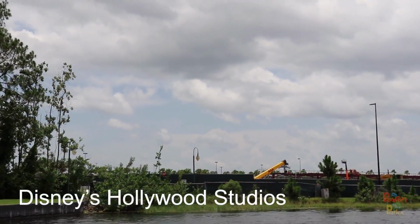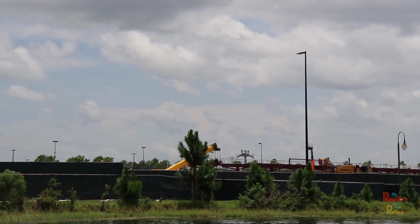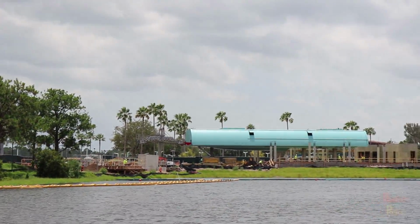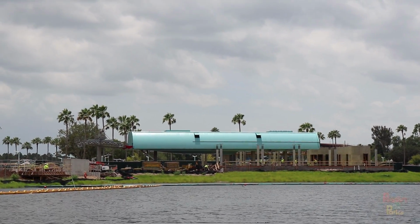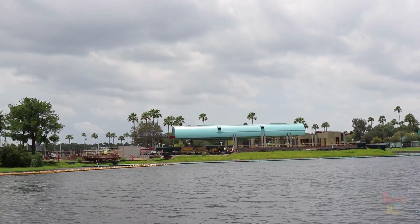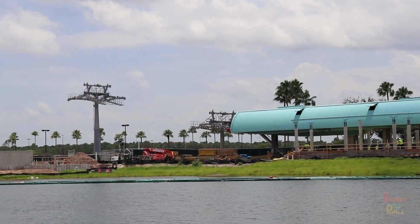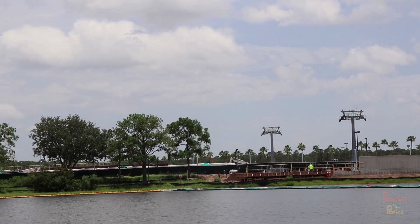Views of the towers coming into the parking lot here at Hollywood Studios. Also, we get a really nice view of the Hollywood Studios station. You can see how you would depart the station here. Just head down the towers towards the parking lot, and that'll take you down towards the Caribbean Beach station.